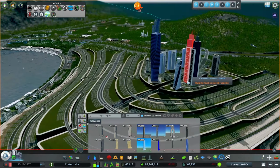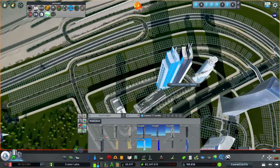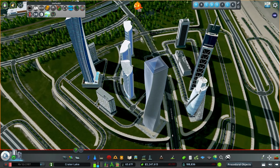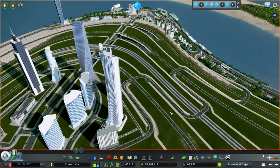This is definitely a business district in the making, but we're going to do these all as residentials, and then we're going to do some commercial zoning, make it into a fun little area. I'm going to do some fountains and stuff and just make it look really good. I feel like there's a lot of opportunity here. Okay, so I think this is looking really cool. I really like the design that we laid out.